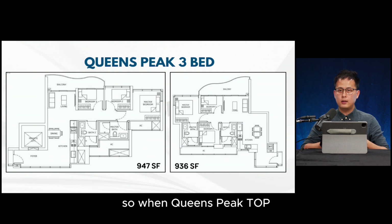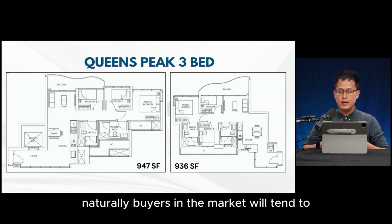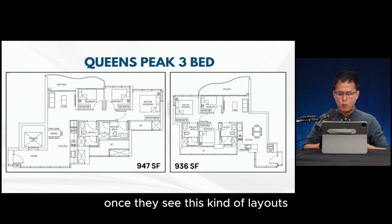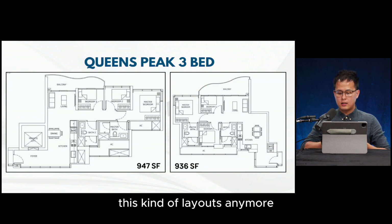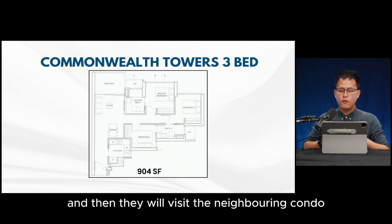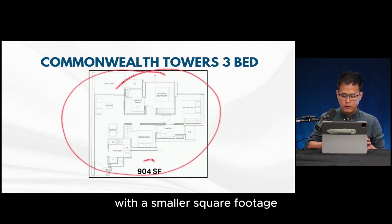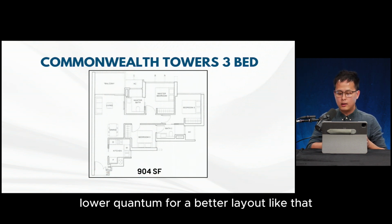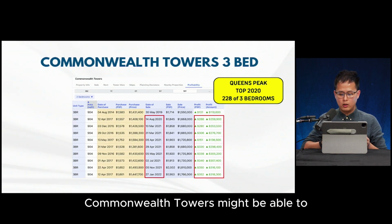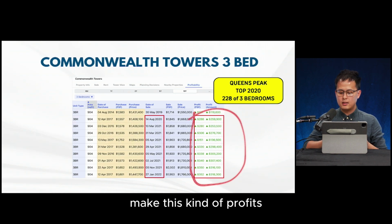So when Queen's Peak TOPs, naturally buyers in the market will tend to make viewings at Queen's Peak first. Once they see this kind of layout, they might feel that they don't prefer it anymore. And then they will visit the neighboring condo and see this kind of layout with a smaller square footage. In the end, they might pay a lower quantum for a better layout like that. So this is why Commonwealth Towers might be able to make this kind of profit.